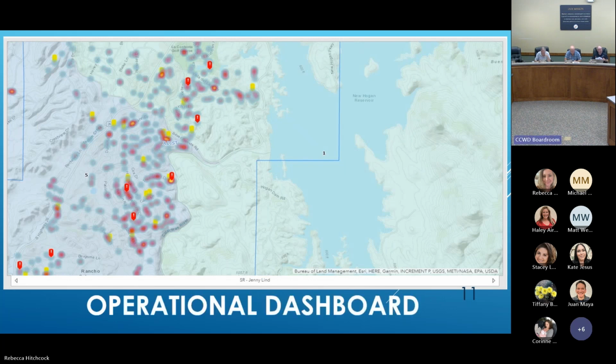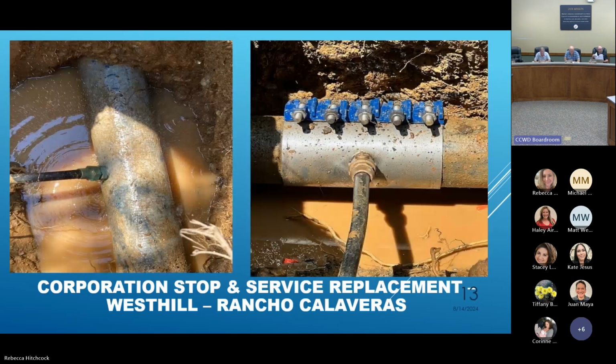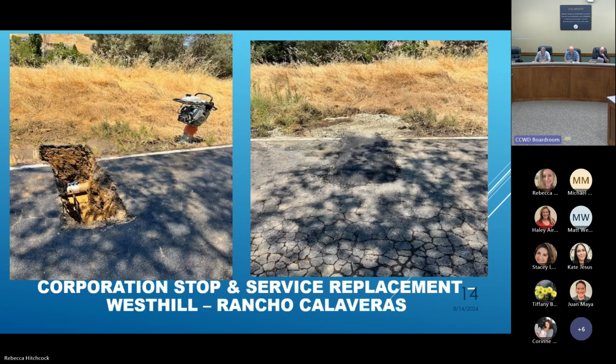And here's a little bit of more of a drill into heat map, and you can drill right on into the yellow, which is obviously the highest or the most frequently visited sites. And so just really, that's what I can look at. That's what our folks can look at any time of the day, anytime they please, to understand the dynamic conditions of operations. And so right back to Rancho Calaveras on West Hill and looking at corporation stop failure with a full circle clamp with a gap saddle essentially, and a replacement. And so diving right into the work, it never ends, it always moves forward, and we're there to address it.